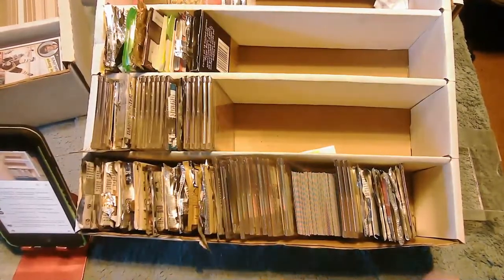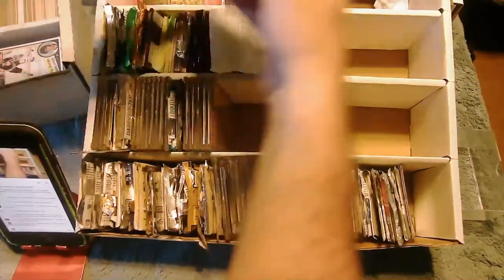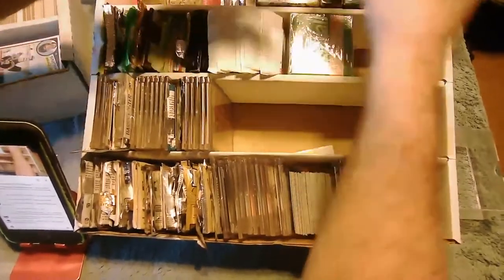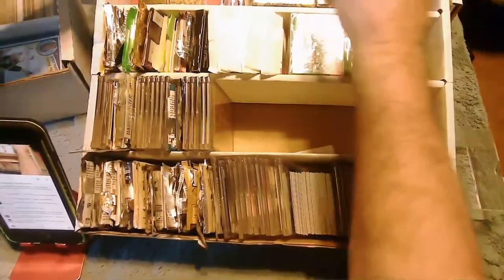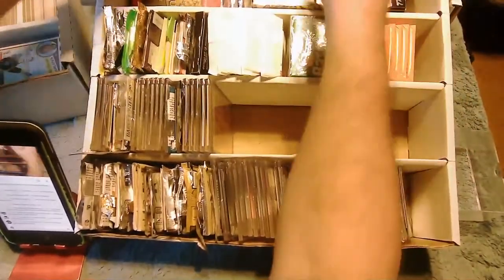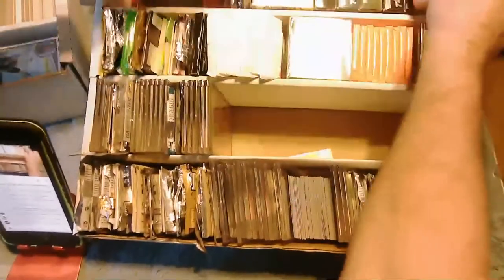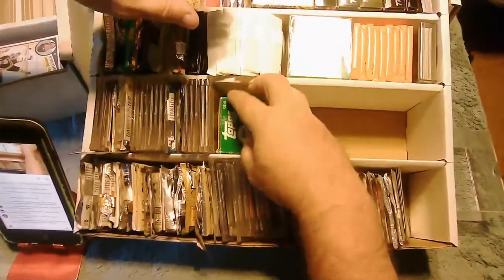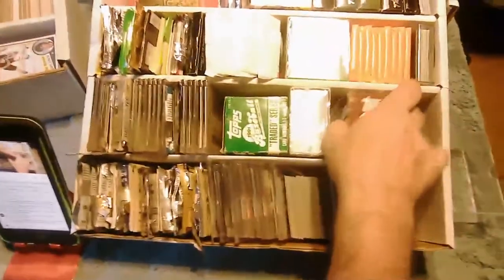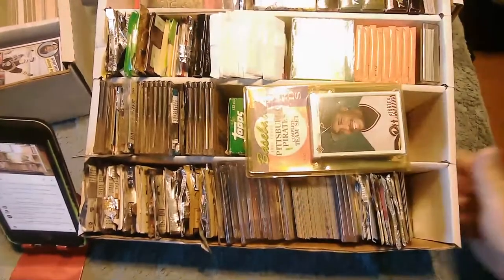All right, so that's kind of that box. We're not going to go through all these packs. We've already talked about this stuff, gone through that stuff. So I'm just going to box them up. Make room for something else. Almost fit everything into one box. Not bad.